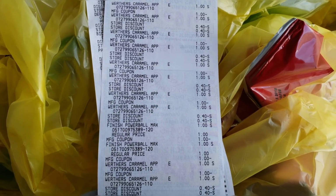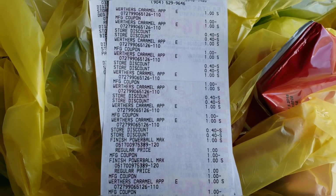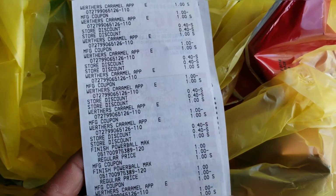I got 10 of the Werthers. I'm looking at the receipt with you right now. It seems like all of the store discounts came off. Yeah, that $2 came off. You can see it in those small 40-cent increments. They took 40 cents off of a couple of the candies that came out to $2. So that $2 off 10 definitely worked.